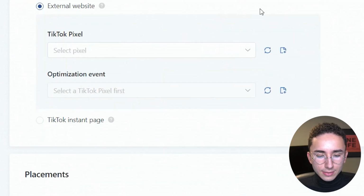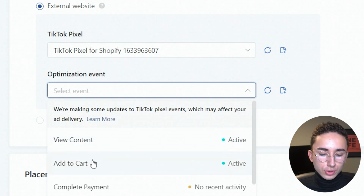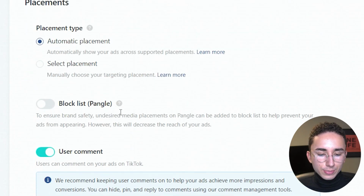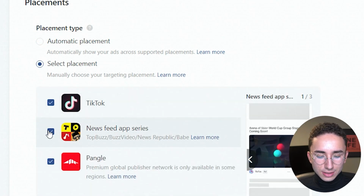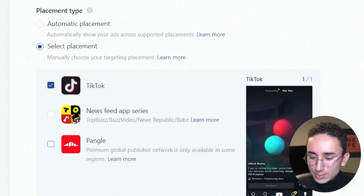So we'll scroll on down, TikTok Pixel, click on that, and then we always will do complete payment. Every single time, we wanna make that moolah. Scrolling down to placements, always doing TikTok ads, newsfeed, these other parent companies, Pangle. I mean, if you wanna advertise on something that sounds like a porn website, go ahead.